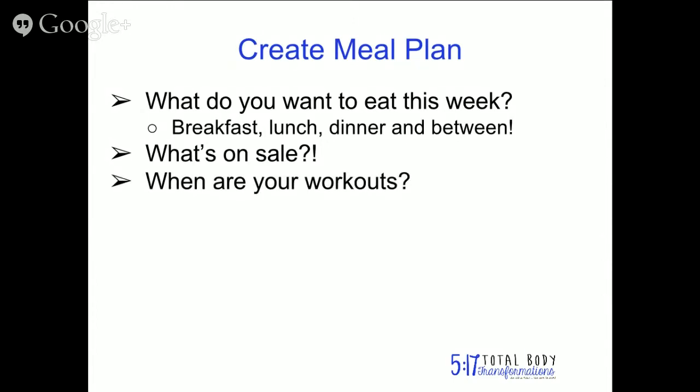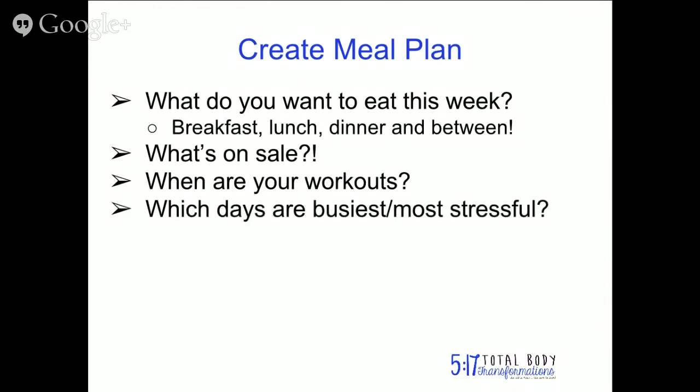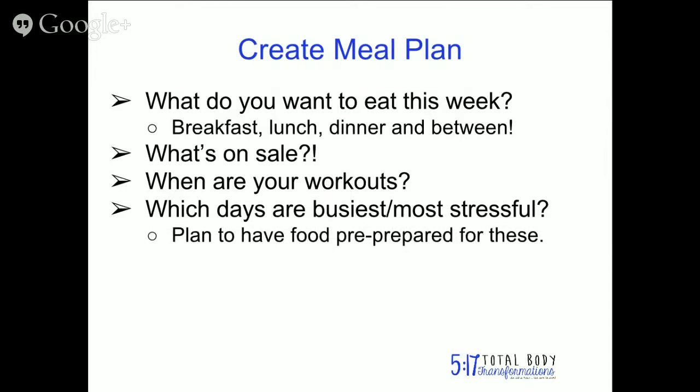Identify when you're going to be working out. This is going to be helpful not just with identifying the window and what kind of foods you can eat around those times, it's also going to help you be a little more consistent with your training because you have those already planned out. Identify which days you're busiest or most stressful. If you know that Tuesday nights you have work meetings and then you have soccer practice and you have a training session, there's all these things going on, you plan to have food pre-prepared for these nights, and we'll look at what that means in a little bit.